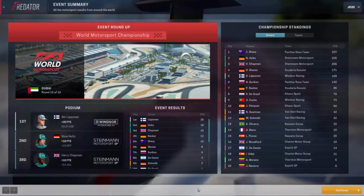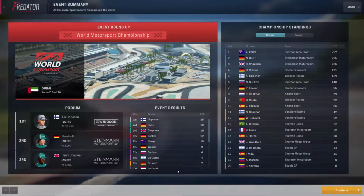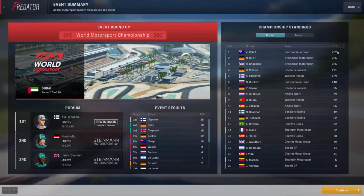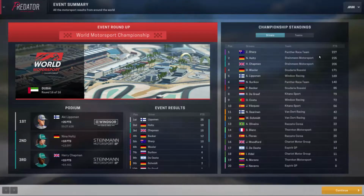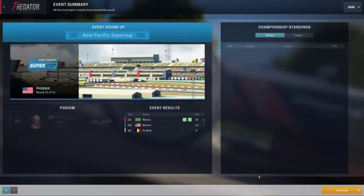So at Dubai, Aki Lippinen takes the win from Holtz and then Chapman. With a sharp by 2 points, Panther takes the world championship. Steinman with a big lead take the team constructor championship there.